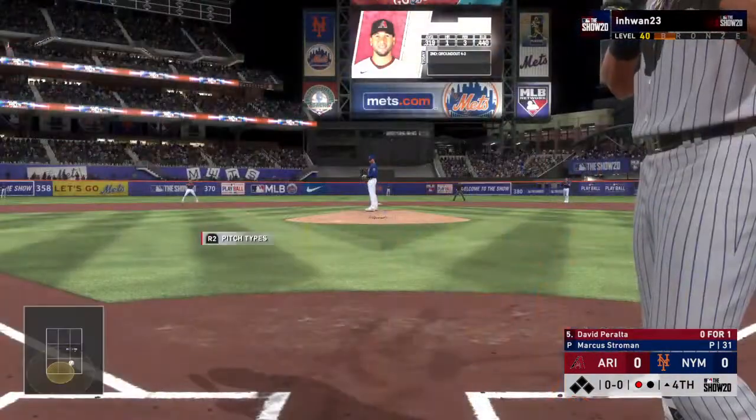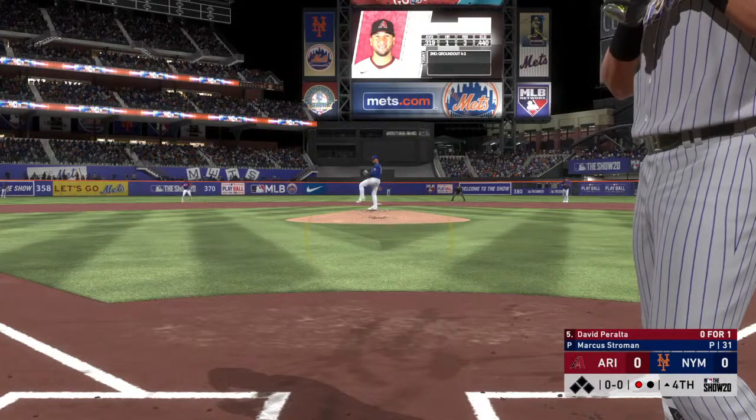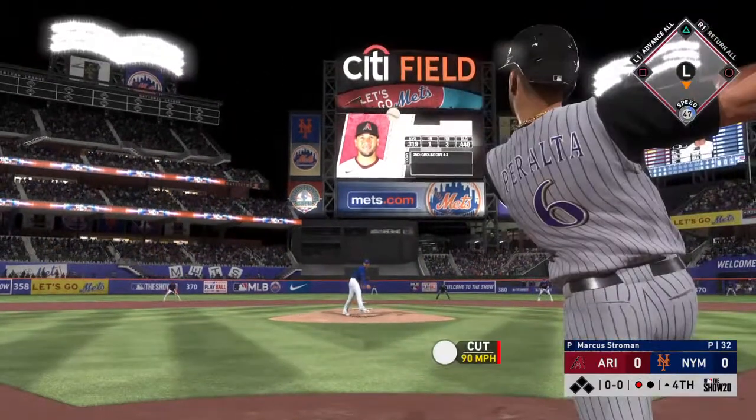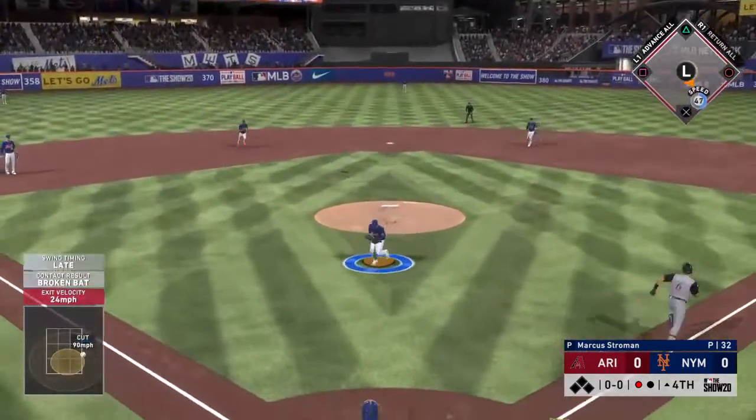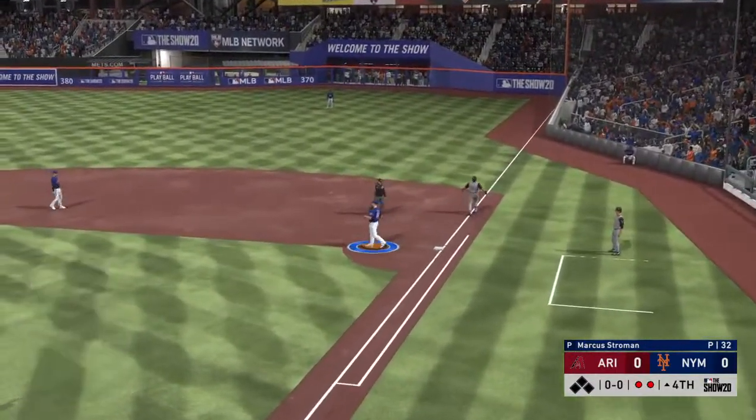Digging in, David Peralta comes into this at-bat 0 for 1 in the ball game. Now a swing, and the barrel of the bat breaks in two that time. And quickly there are two away.